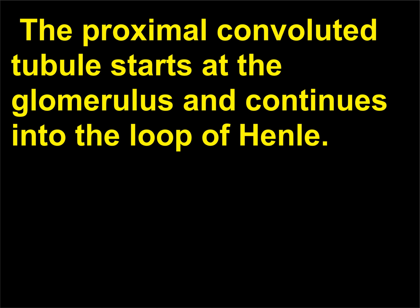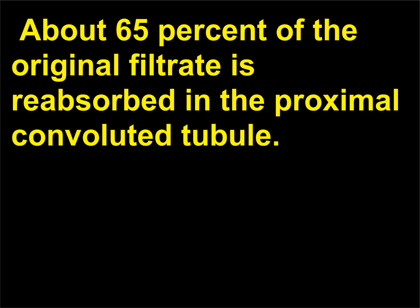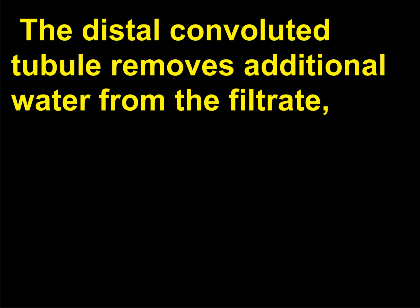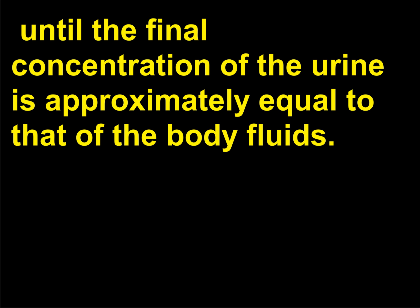The proximal convoluted tubule starts at the glomerulus and continues into the loop of Henle. About 65% of the original filtrate is reabsorbed in the proximal convoluted tubule. The loop of Henle is a critical region where the filtrate is further adjusted for water and solute balance. The distal convoluted tubule removes additional water from the filtrate until the final concentration of the urine is approximately equal to that of the body fluids.